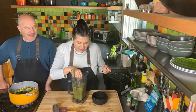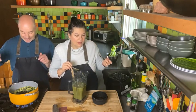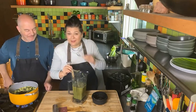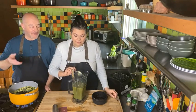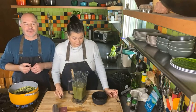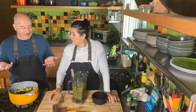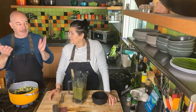It gives you inspiration because it has potential to do something like what we're doing. And you can also do it after the fact. If you serve that with a knob of butter and a little garlic powder, a little cracked pepper, it would be good. It would be delicious. It doesn't need too much to bring it into, hey, this is good.